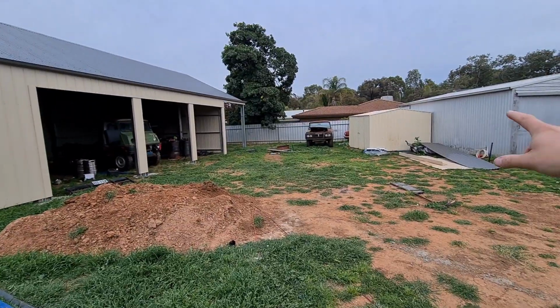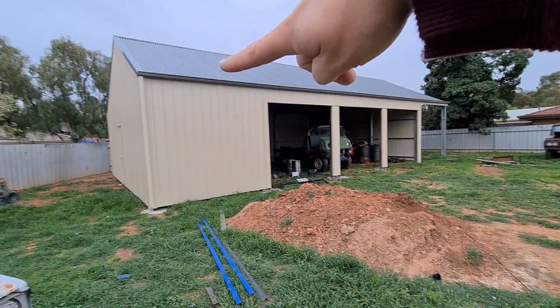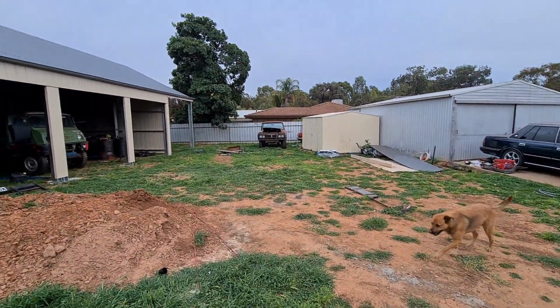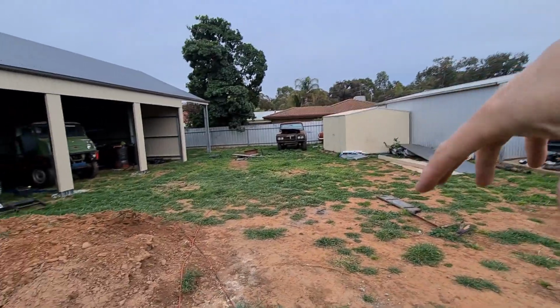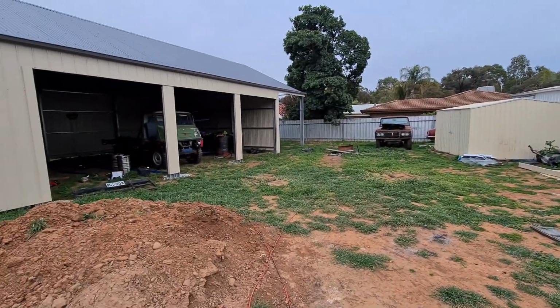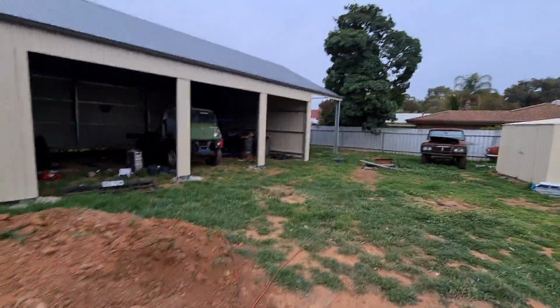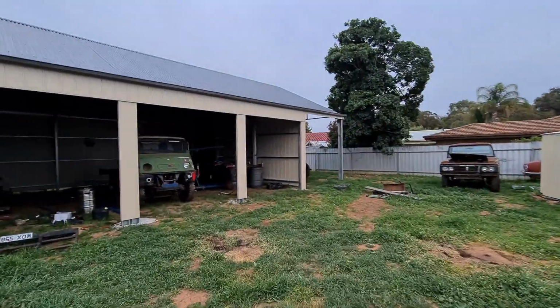So the plan is to put that garden shed over there behind the big shed, and then got plenty of room in front of the shed to drive in, reverse in, store cars, scrap cars, whatever's going on, car trailer, regular trailer, Harley, whatever's going on. So really happy with it.